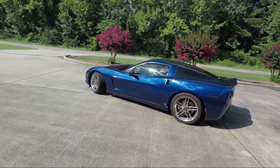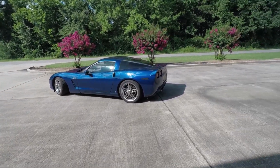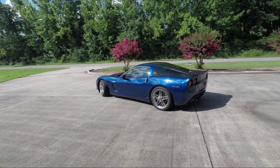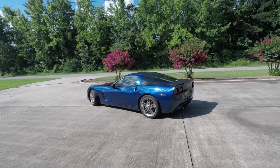Speed Engineering headers with their exhaust all the way back to the 08 mufflers. So Speed Engineering stuff, so far I would say it's very good for the money. I think that kit was $600 something, which is really good for the money.